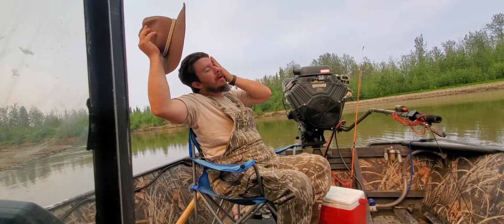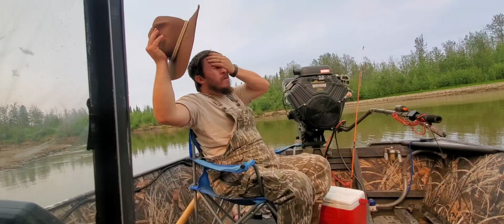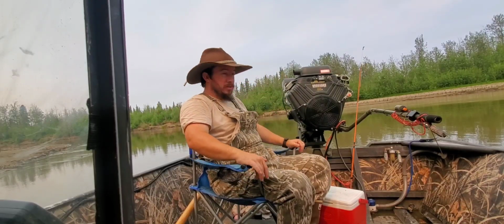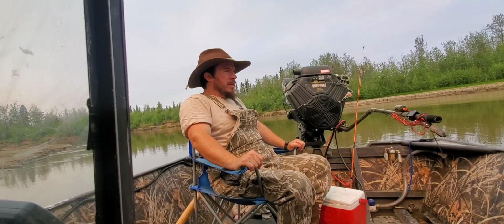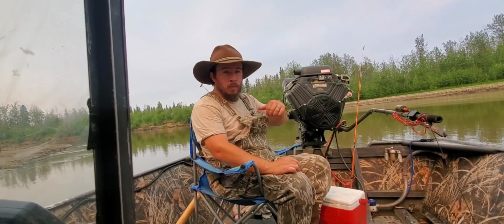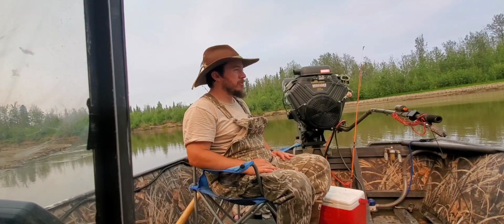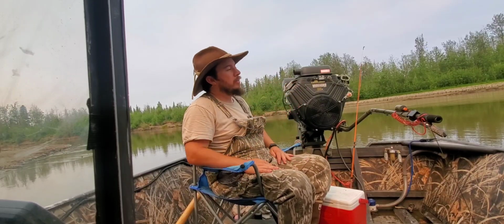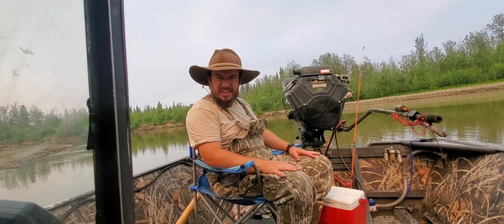Get comfortable, go fishing. Well, y'all, we made it. We made it to our spot that I've been wanting to get to. Glad you're coming along with us, by the way. We're out on the big water, Tanana River. First time for me on the big part. I have been on the little bitty tiny part on a canoe, but I don't feel like it counted like this does.